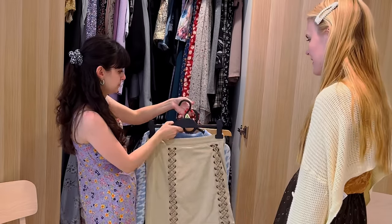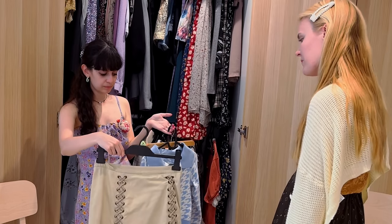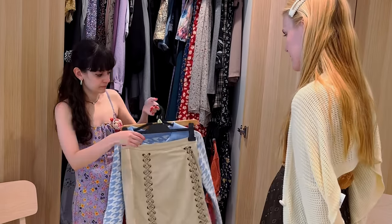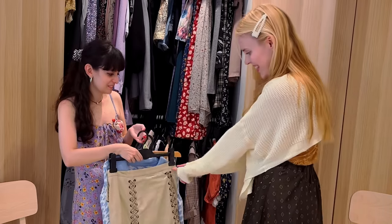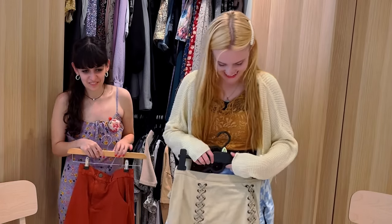Yeah, I love it. I think there's already quite a lot going on the top, so a plain bottom, even that skirt you had on before, the plain cream one, could be really nice. I don't know if you want to photograph them or try them. Can I try this pair on? I really like it. These two, yeah. I really want to see if I can wear it to work. Really cute.